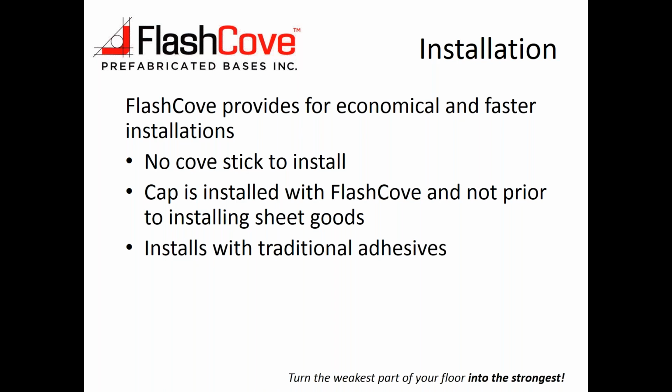Installs with traditional adhesives. By traditional adhesives, what we mean is it's going to install with whatever adhesive the flooring is going in with, whatever adhesive your installer or the installation crew traditionally uses for flash coving. Some guys like tapes. Some guys like a really tacky pressure-sensitive adhesive. Some guys like to use the flooring adhesive. Whatever product you're using for the flooring, it's going to work with this system because, again, you are just installing the flooring in a FlashCove prefabricated base system.